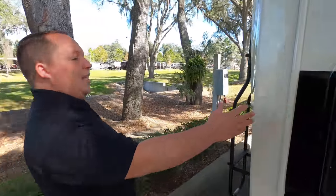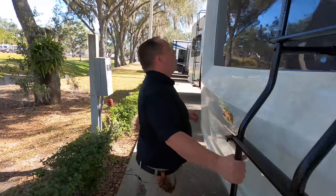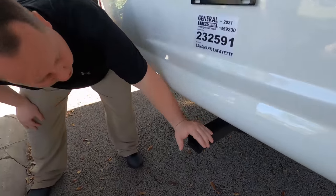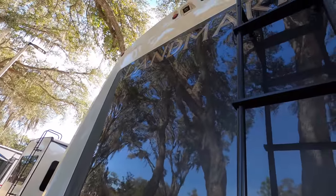Coming around the back, you have a nice fiberglass rear cap. I love the taillight design. You do have a 300-pound hitch vertical weight. It's not ready for towing. And right up there it is, prepped for a Furrion backup camera.